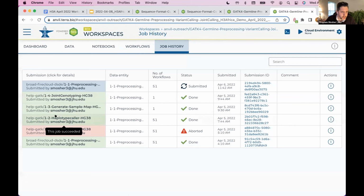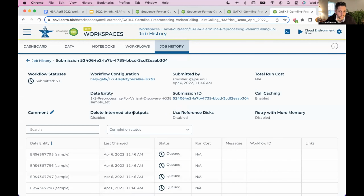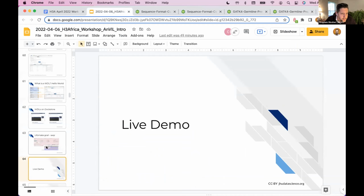Okay, so when this is completed, we will see the haplotype caller has completed. We can take a closer look at how this was run, at the results. Oh goodness, it's queued. I thought it had finished. Maybe I'm looking at the wrong space.